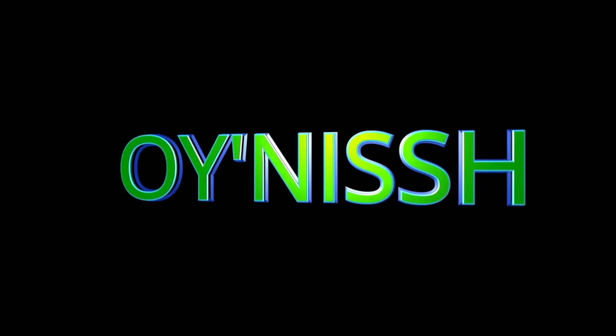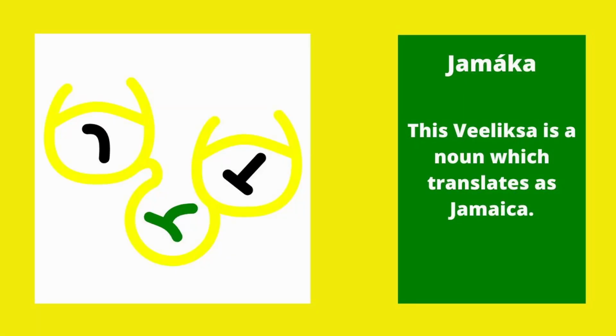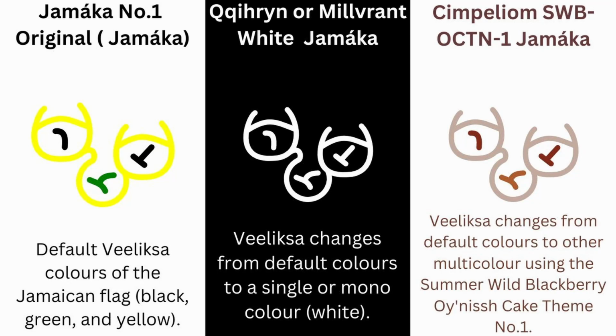Oy'Nissh, millennial Jamaican name, food, and language. Jamáka Veeliksa, an Oy'Nissh language design. This character is represented in 3 classes.